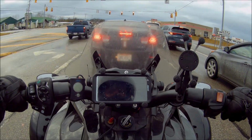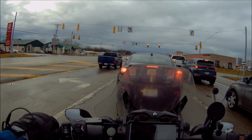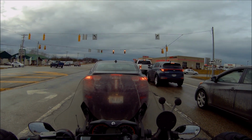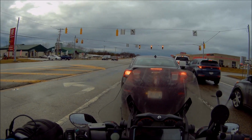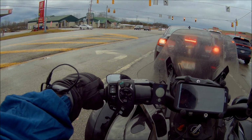Having spyders for years and been riding for years in this stuff, flipping through pictures, and I'll be on Cycle Trader or whatever, and I'm like, oh, look at that spyder. That's a really clean spyder. You can tell the ones that have not been in the weather from the ones that have.